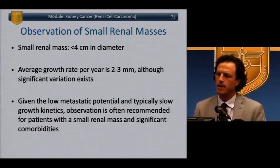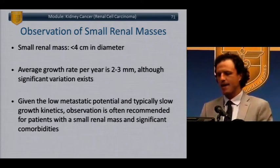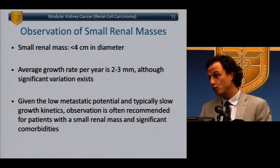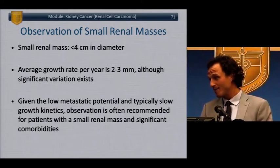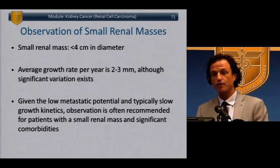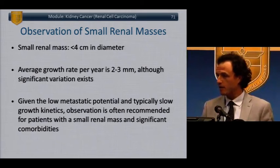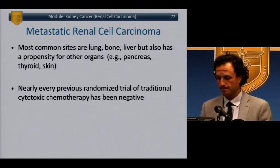I alluded to this, that many small renal masses we observe, not all of them are cancer. The average annual growth rate is 2 to 3 millimeters. The rate of metastasis, even if it's cancer, really doesn't start getting above 1 or 2% until the mass gets above 3 or 4 centimeters in size. And so many of these get followed, particularly in older, sicker people.